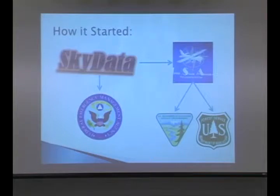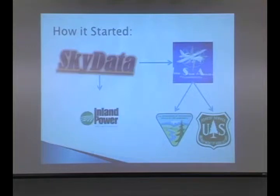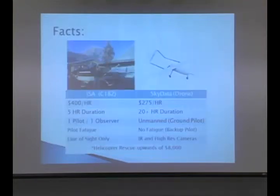I've had previous experience having to call on them from some previous employment, and we're looking to get involved with them for search and rescue operations as well as first response for natural disasters. Avista, Inland Power, and some other oil companies and power companies we're looking into talking with and getting involved with for pipeline controls as well as power line controls for corrosion areas that might spark fires or any other natural disasters. So, some of the facts about our company and the business platform that we've developed.